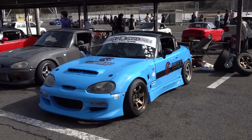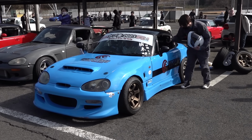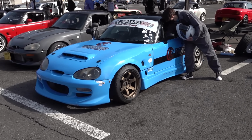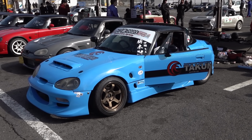Alright, next we've got the event organizer, Mr. Saito's car. And it's probably the most heavily modified for drifting here today. We'll go over it in a minute, but first let's see how it does on the track.